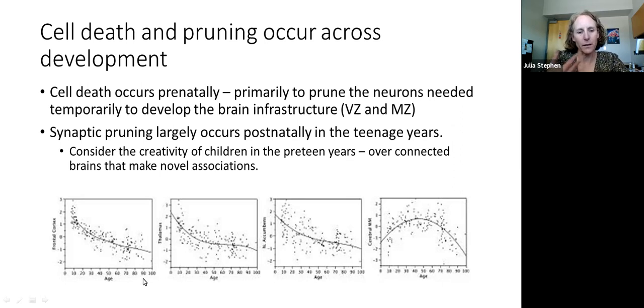The other thing that you may have heard is that there's also synaptic pruning that goes on. Synaptic pruning is really referring to how many connections those neurons make to other neurons. It's not related to cell death, it's just related to which neurons those neurons are connected to. And most of the synaptic pruning happens in the teenage years.